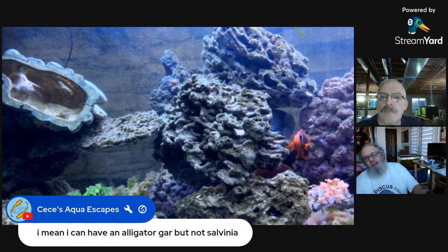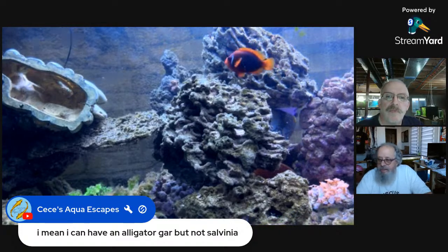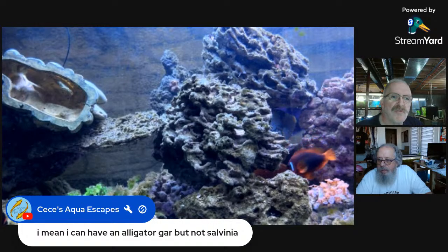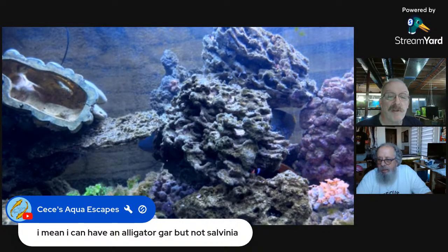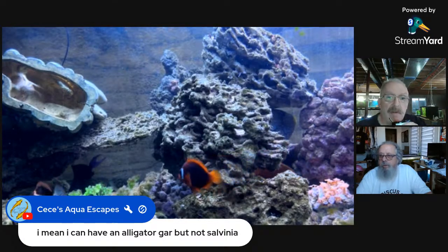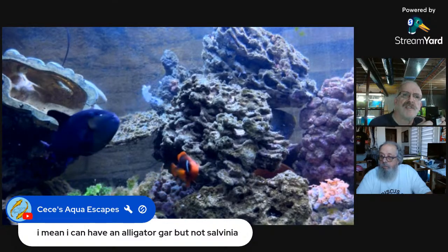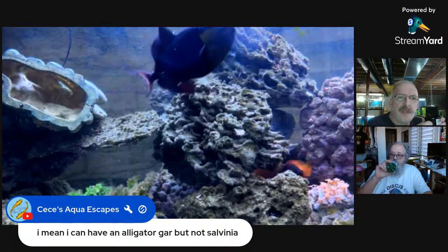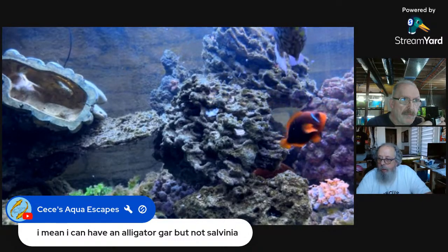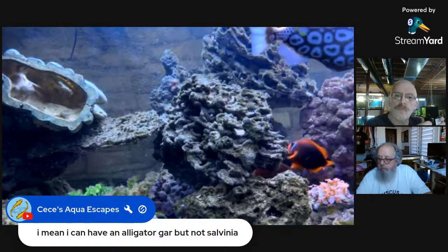You can have an alligator gar. They'll take your leg off. Yeah, but not Salvinia. Speaking of alligator, Jesse from Just One More Fish has an alligator snapping turtle. Oh wow. They get to like 300 pounds or something. Yeah, they get massive. They'll take limbs off. He's got his common snappers, and he's got the alligator snapper. There are two species in North America, the southern one and the northern one, and the southern one usually gets bigger, but the northern one can handle the cold better. Yeah, that makes sense.